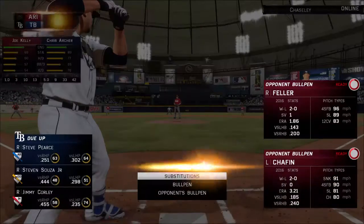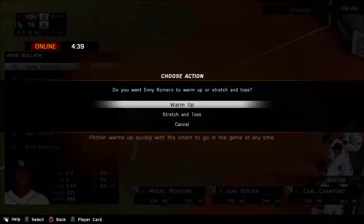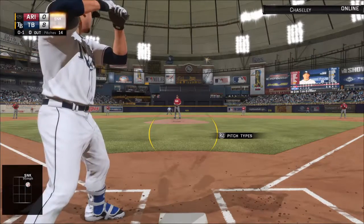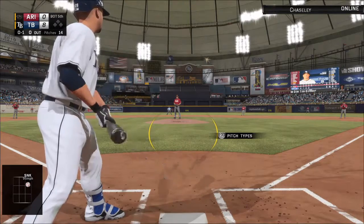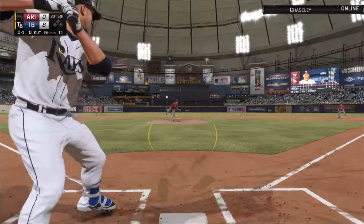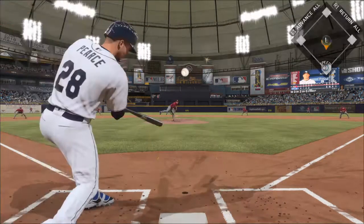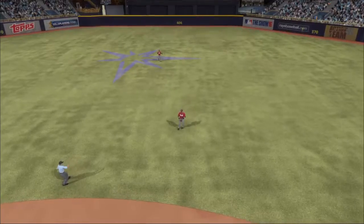Steve Pierce comes to the plate as we get started here in the bottom of the fifth. Sinker to open the AB in there for strike one. And it's quickly 0-2. Swing and a little blooper to center. Here for it is Segura to make the play. One gone.